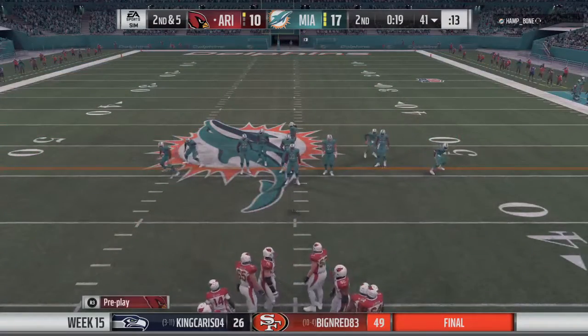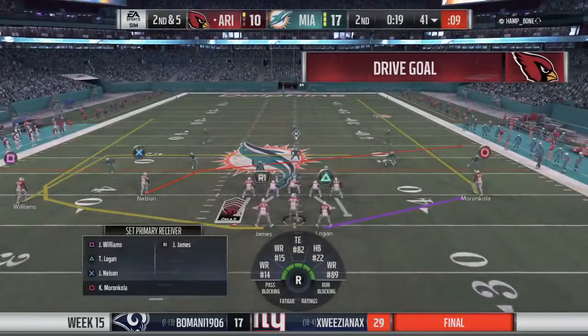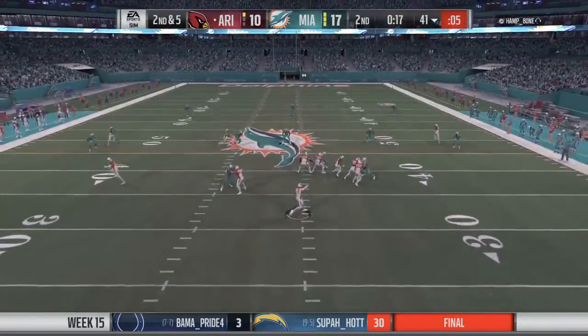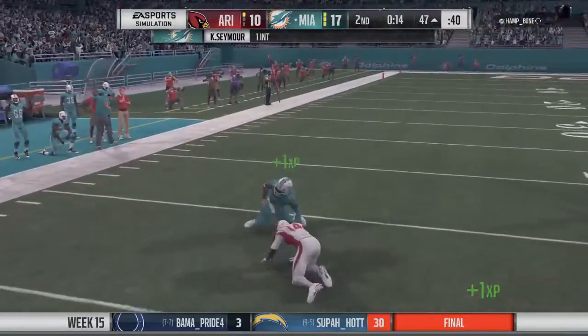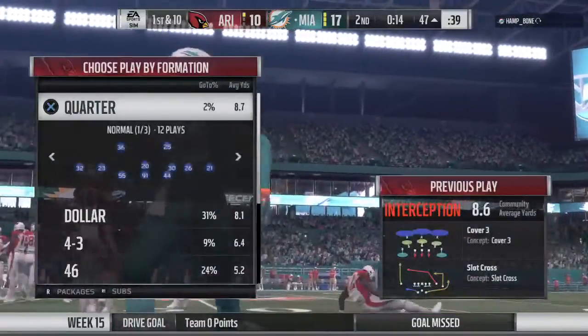Second and 5. Out of the gun. Gone. And he fires one that's intercepted. Picked by Kevon Seymour. And a potential turning point as they'll get the football in very good field position late in this first half.